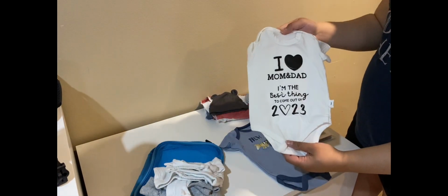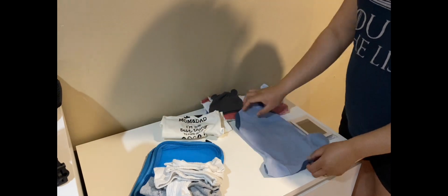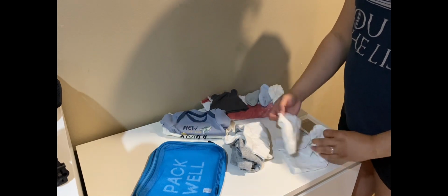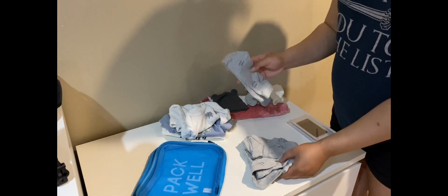And she's bringing different size onesies because GD moms usually have bigger babies while hypertensive moms have smaller babies. So it's always good to be prepared with different size newborn clothes. She's got a couple of newborn size as well as preemie size baby clothes.